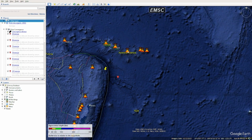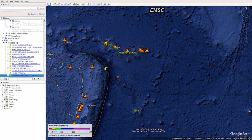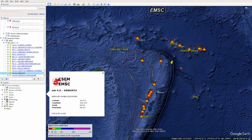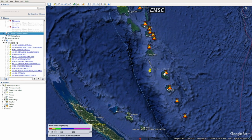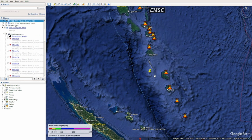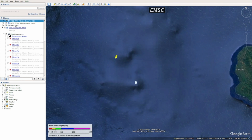And this is American Samoa over here. The next earthquake was a 4.6 in Vanuatu. This here is a subduction zone. The closest volcano is Traitor's Head Volcano, which is a stratovolcano. And as you can tell, these look like little underwater seamounts here, the little pimple things on the screen.